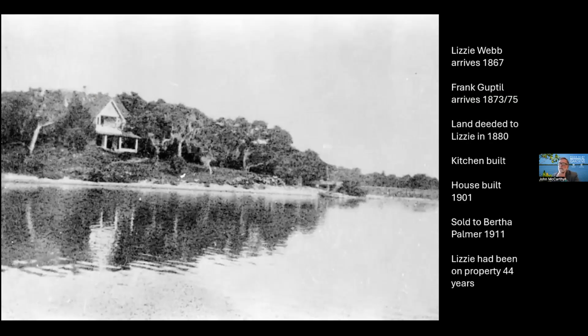And just to wrap things up a little bit, Lizzie had arrived in 1867. Frank had arrived certainly by 1875, married in 1880. They built the kitchen, lived there for 20 years or so before the house was built. Lizzie sold out to Bertha Palmer in 1911 as she was trying to reestablish the original homestead and buy back all the parcels that John Webb had sold so that she could put it all together to create her Florida estate. And when Lizzie and Frank moved out to Little Sarasota Key, what we call Siesta Key today, she'd been on the property for 44 years, which I think is amazing.